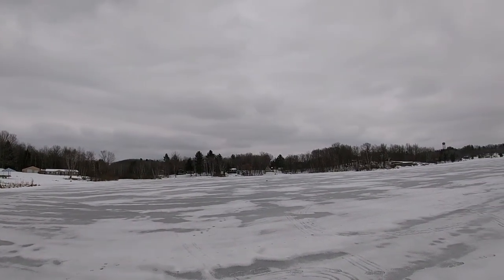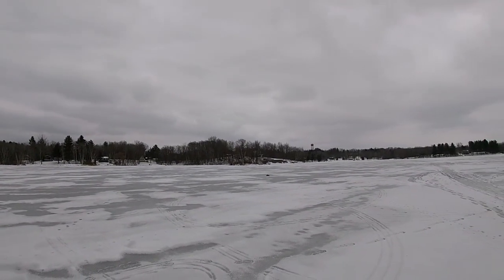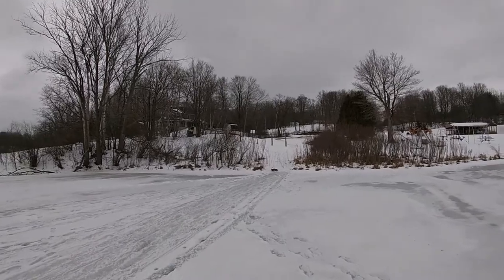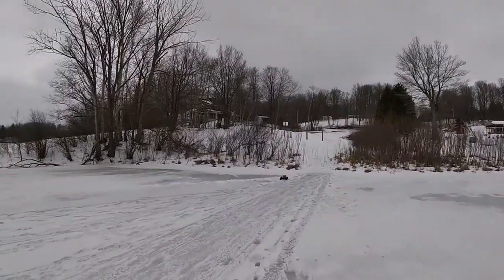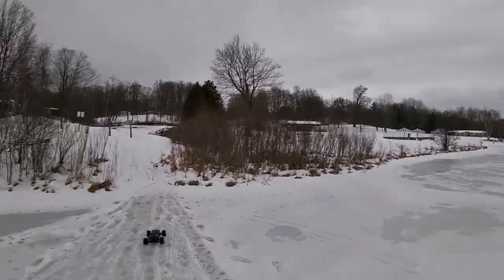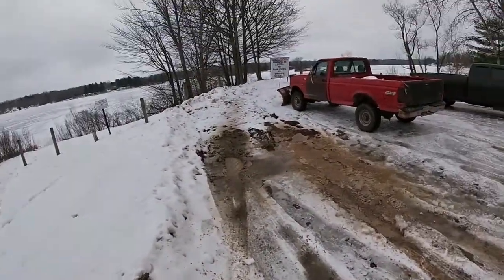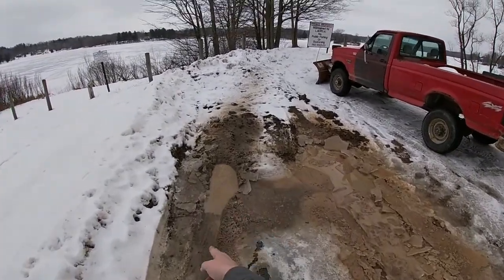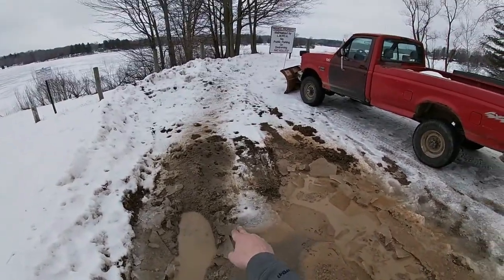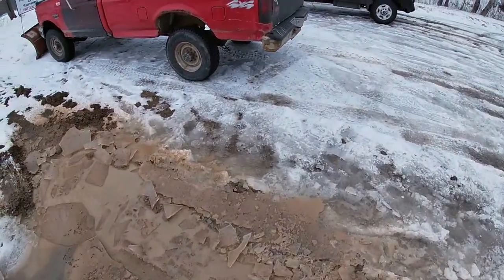Oh shoot, oh shoot, straighten her out. When I first pulled in, I pulled in right here, and there were two big old holes already here with water in them. My plow kind of bottomed out. You can see right there where it was kind of holding me up. But yeah, it took me a couple times of rocking to get it out, because I just had an ice bottom.